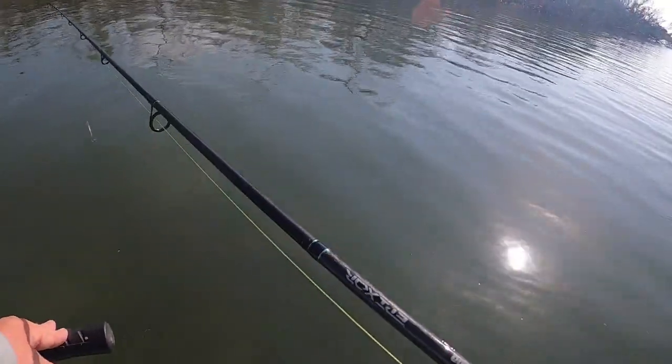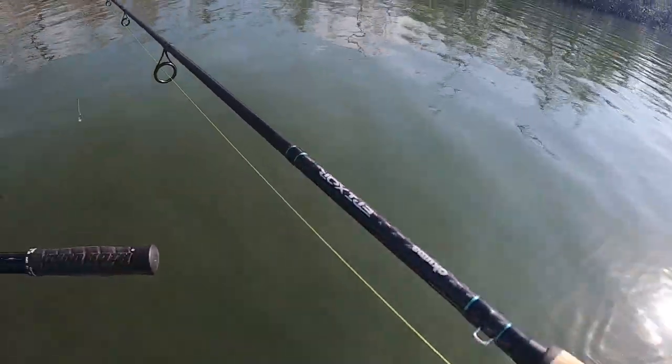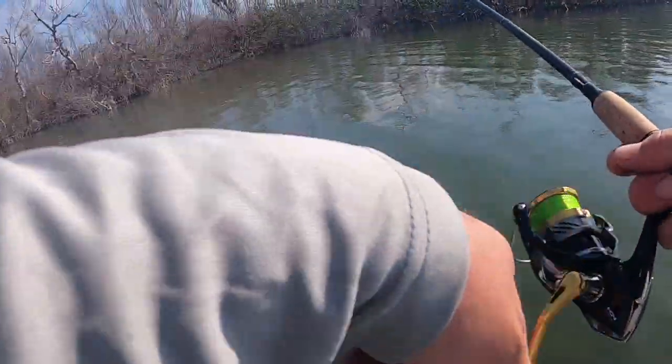A little bit of a lull here. Had to make 10 casts without a fish, but a lot of times when the tide changes, there's a little bit of a lull when it goes slack, and then typically when it starts to move again, it's game on again.